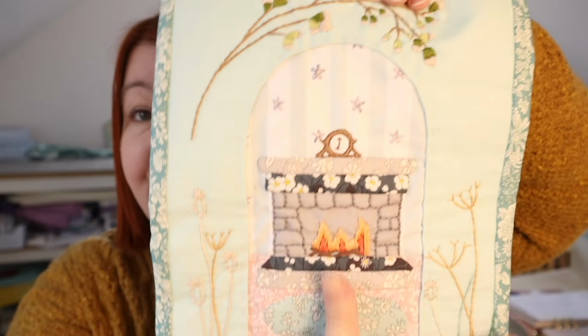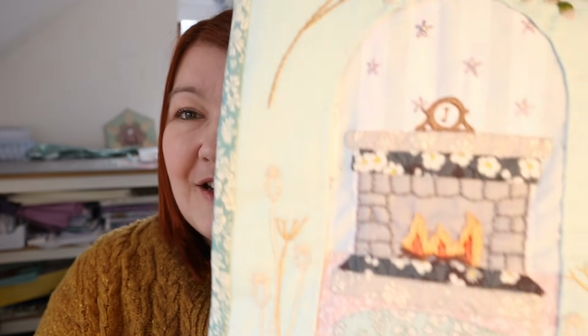In addition to the pattern and the video workshops, there are also printed fabric panels that you can buy, and that's just an additional purchase. So if you didn't want to trace the design from the printouts onto fabric, then you can buy fabric panels which have the design completely printed on it, so you can just get stitching. It's just an optional extra. You don't have to have it. You can still make the design really easily without the printed fabric panels, but it's just an easier way and a quicker way of getting started.